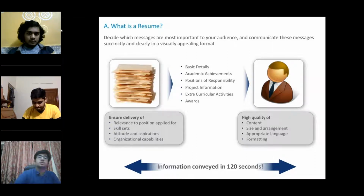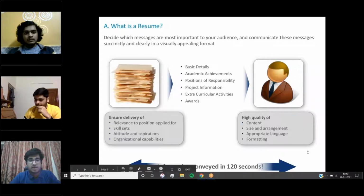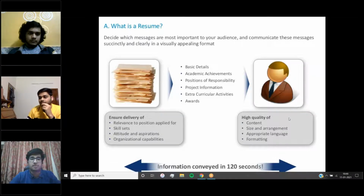It also includes your positions of responsibility, and this becomes of paramount importance if you're applying for leadership positions or if you're applying for consulting positions which value positions of responsibility. It also includes project information, which is important if you're applying for research positions as well as for any technical role, and if you have done projects that are relevant to the technical role you're applying to. And last but not the least, it contains extracurricular activities as well as awards that you might have won and that show your competency in a particular field.